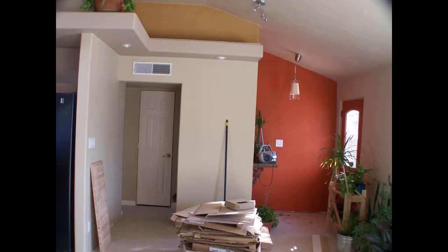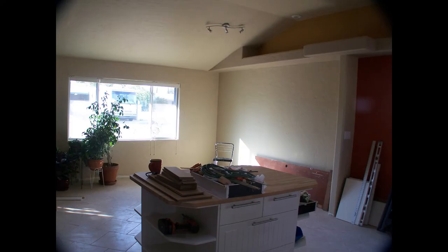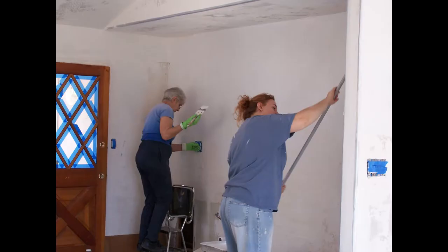And so let's talk about this color, because this is a bold color. This color was specifically chosen because outside, the beautiful Bird of Paradise that was just a riot of color outside was the inspiration for this color. So bringing the exterior in is a way to make the house larger and cohesive.